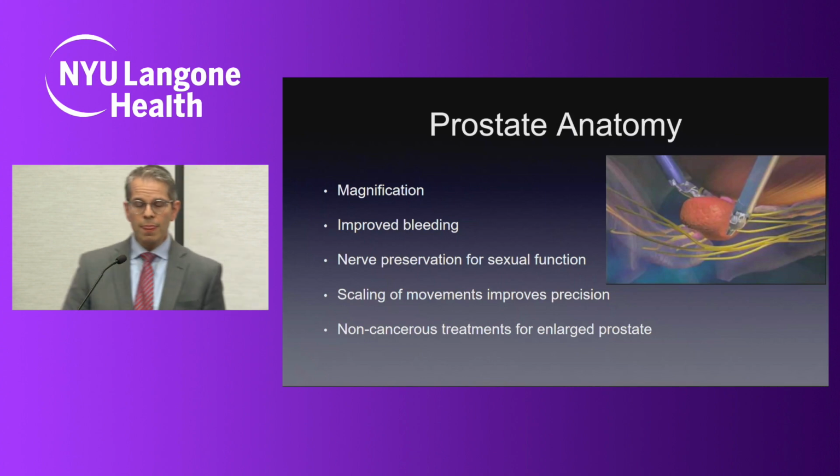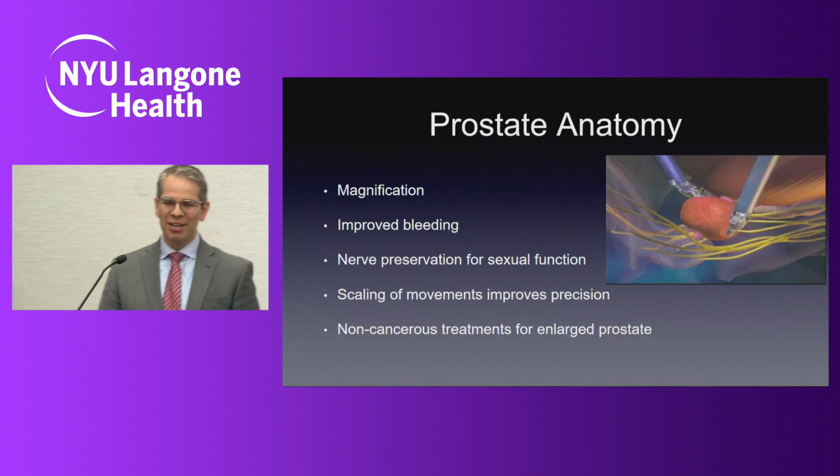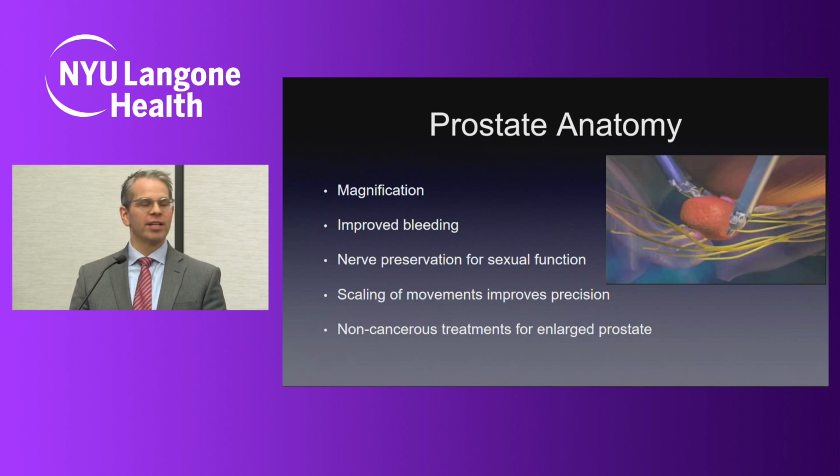Prostate. We're going to be quick on this as well. Prostate anatomy is challenging, right? When we see these cartoons and we see these videos online, everything looks like it's all separated out. For those of us in the operating room, we know that everything's fused together, right? There's no such thing as different colors or nerves that are bright yellow, and rarely do these things separate as easily as we show on some of the videos.